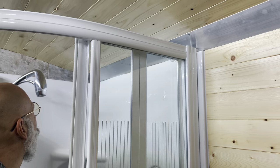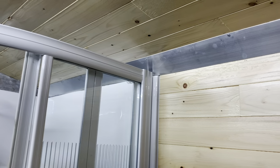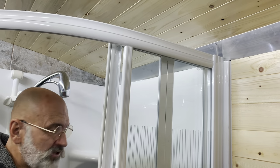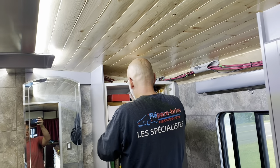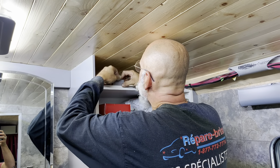Hey, dans la chambre de bain, on met une belle pièce d'aluminium pour cacher le rebord. So another piece of molding, basically the continuation of what's on the other side. Add a bit of silicone along the top of the shower, and we're good. Finishing off the bathroom. Yeah, one more.